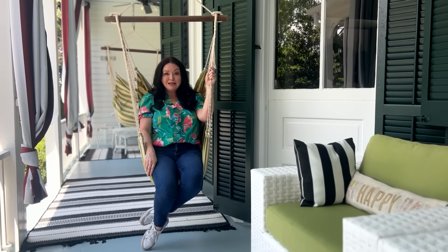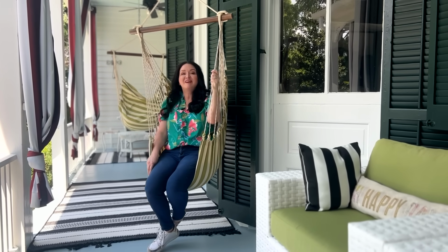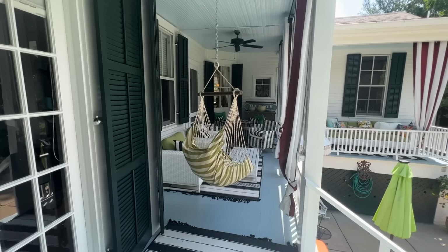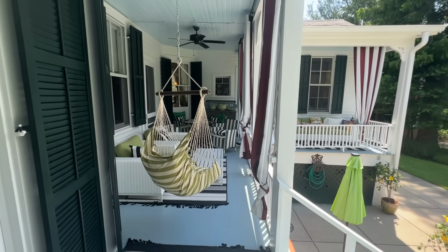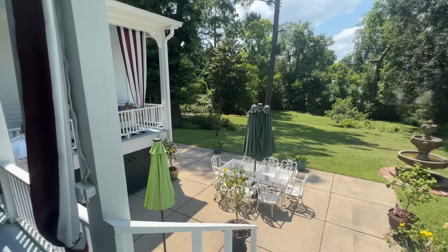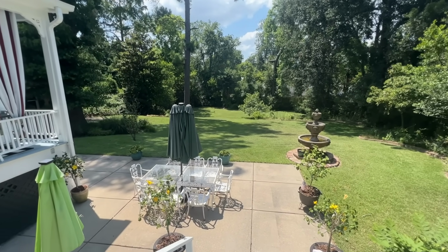Well, I found my spot. This is where you can find me, on the back gallery of Chatawa Cottage. This backyard is absolutely glorious. Now, if you want this to be the view that you wake up to every day, it can be yours.